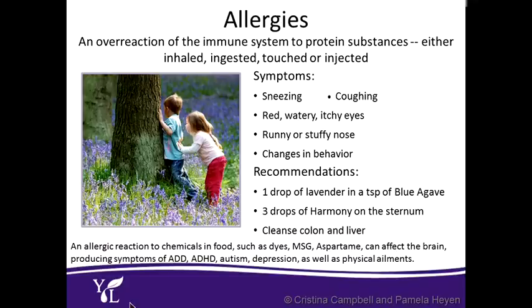Some of the recommendations are a drop of lavender, and this is where our blue agave comes in. Put the blue agave in the spoon first, and then the lavender. Otherwise, you put the lavender in there, and the blue agave will just shove it right out. That can alleviate allergy symptoms anywhere from 4 to 6 hours, depending on the metabolism. And there's no side effects. You don't get drowsy. It works wonders.